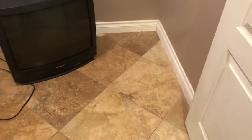So let's get this day rolling. So this is the room here. It's just like a little room here, and there's an attic access, and it's just a little room. So this is what I'm looking at.